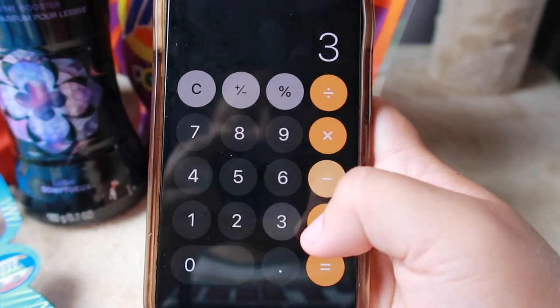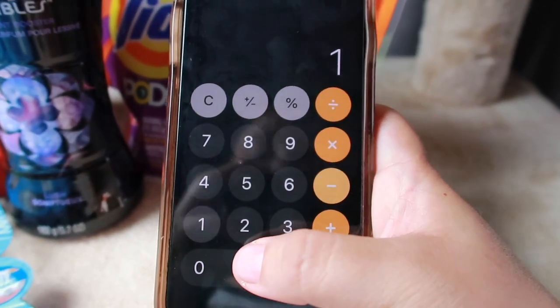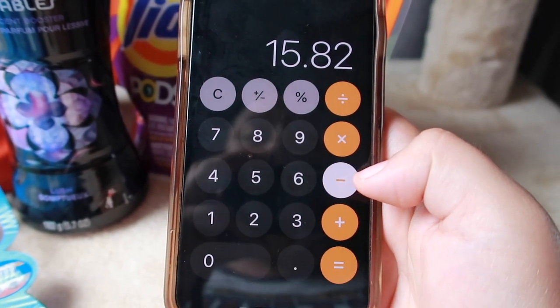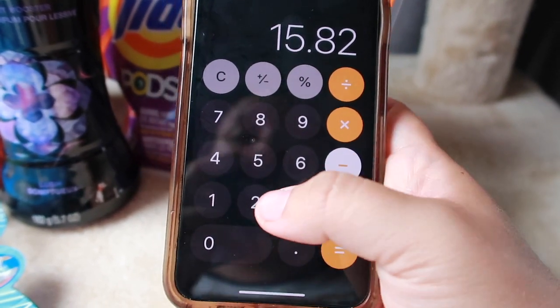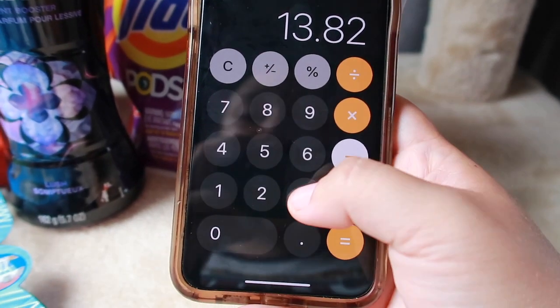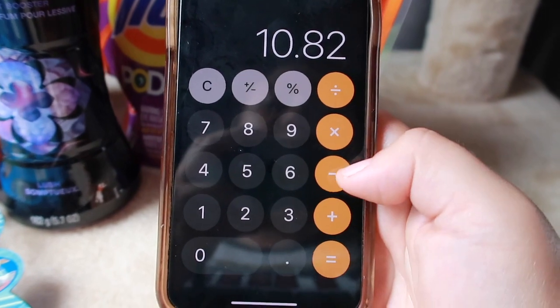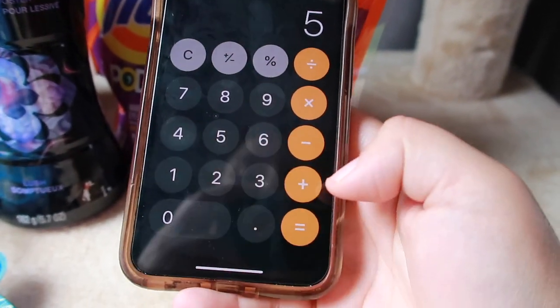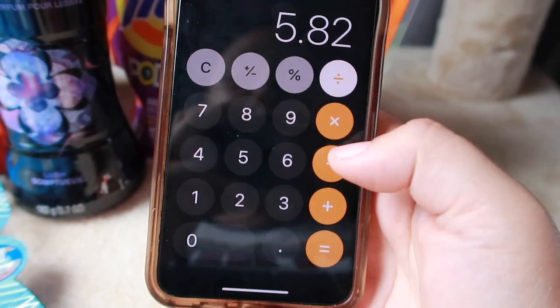We're going to take off the $3 off Tide, the big one, the $2 off Tide Pods, the $1 off the Downy Unstoppables. Now let's take off the in-app ones. So it's $1 off Tide Pods and $1 off Downy, so that's -2. Now let's take off that $3 off 15 CRT, and our total is $10.82. Now we're gonna get $5 back in extra bucks. So after we get our extra bucks, it's gonna be $5.82 for these 3 products.